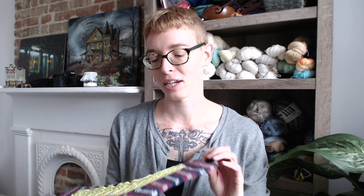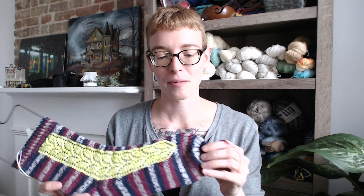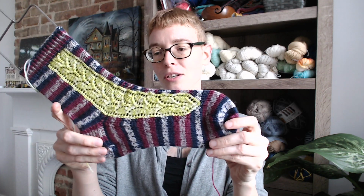Speaking of knitting things for my mom, when I went and bought these sock blockers, it was really interesting trying to figure out what size I needed to buy because they come in small, medium, and large. To fit my foot, I think I actually would need a large because I have giant feet. But knowing that I also make a lot of socks for my mom and for some other friends who have feet slightly smaller than mine, I did wind up going with a medium, and my mom's sock is just right at the end, and she wears a size 8.5.